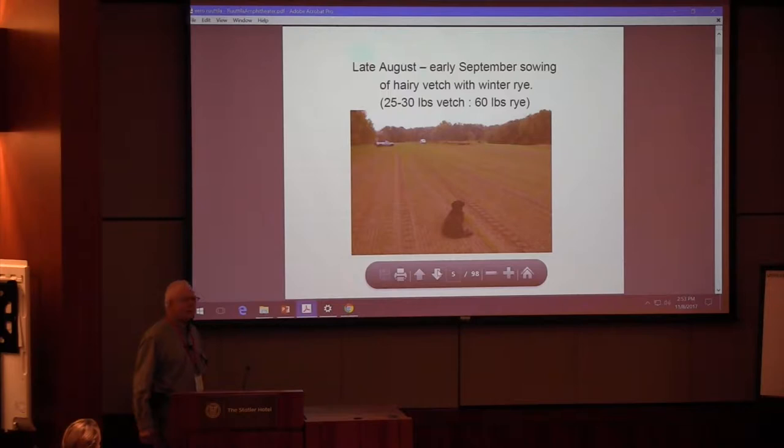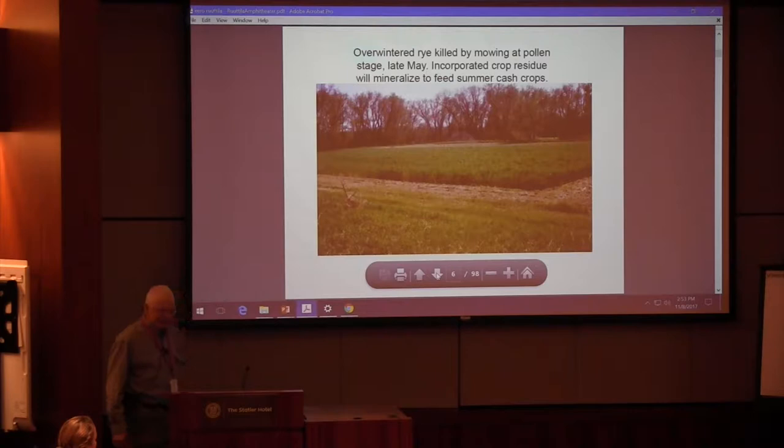With winter rye, there's a pretty long period of time that you can get your rye in, from late August all the way into about now, if you want to gamble a little bit. But the window is much shorter for hairy vetch, and I've found that mid-August to mid-September is the ideal time to get that vetch in, especially in combination with your winter rye. These two in combination overwinter really well.